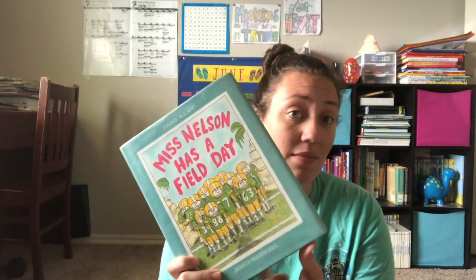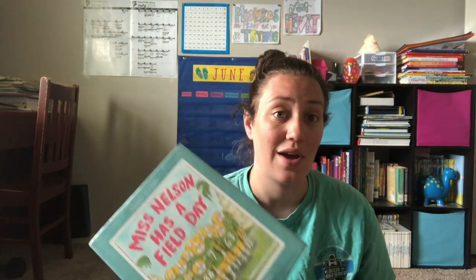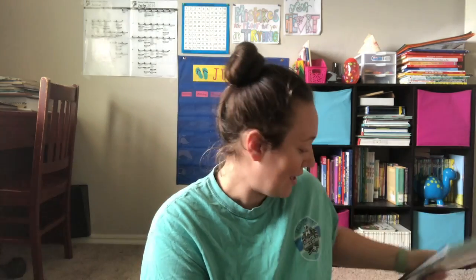If you haven't tried a Miss Nelson book, you should totally try it. Especially Miss Nelson Is Missing. That book is so funny, and it is great. The kids got a kick out of that book. So those are the books that we read this week. We are going to go back to the library and pick up some more. I have two books that we haven't read yet from the library that we will get to today.